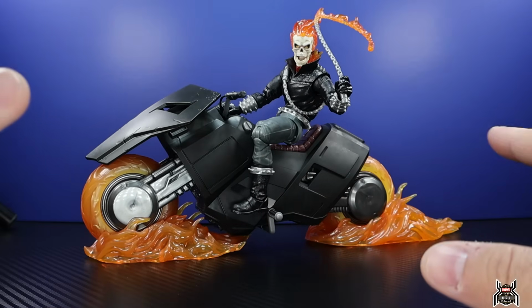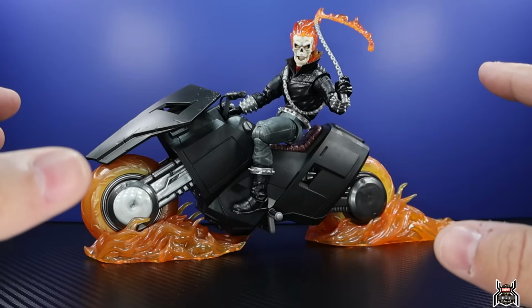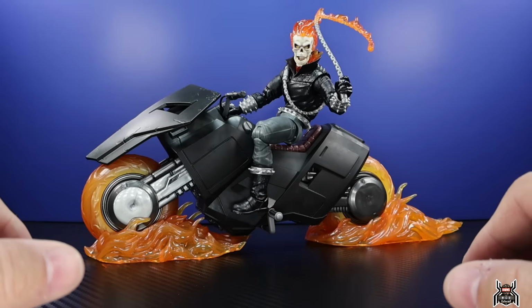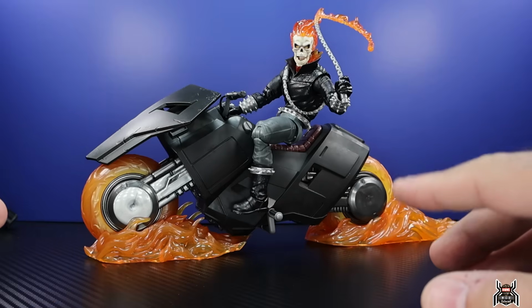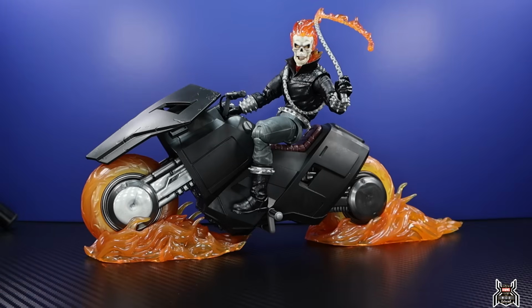But so far, just initially, this Danny Ketch Ghost Rider and the Hellcycle are just a whole lot of fun. The Hellcycle is pretty damn awesome. So let's go ahead and get a close-up look at Danny Ketch, and then we'll get some close-up looks at the Hellcycle. We'll get some details like in the tires and stuff like that, because, man, it is awesome.